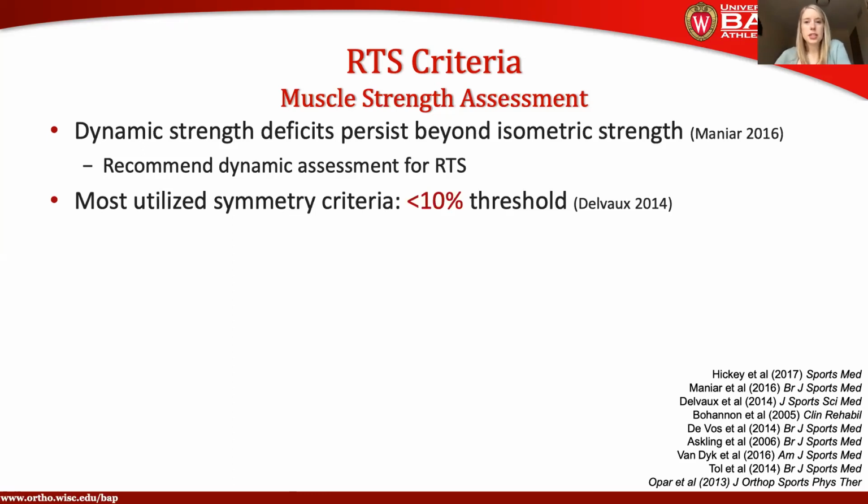All right, so we'll transition and move on to strength. We really could spend an entire lecture on this alone, but I'll try to highlight some of the key studies and the key points with strength assessment. This is an important part in hamstring strain injuries specifically. We talked about this last week with some of the rehab recommendations, but we've seen a lot of evidence moving from isometric to concentric to eccentric progression with these hamstring strain injury athletes, and I think that's important.